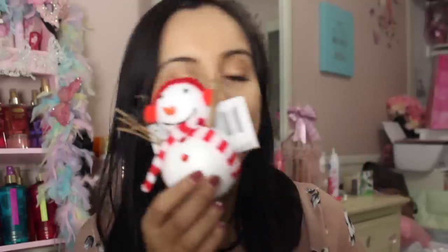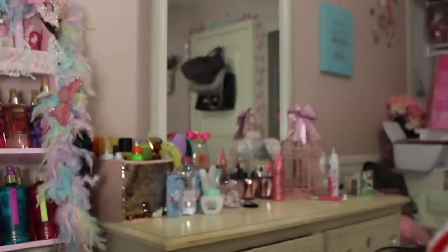I did find this little snowman, and Leilani picked him out. We just thought he was darling. We did get 2 of him. He's a little snowman with his little candy cane scarf and the little wooden hands, his little nose, and the little buttons. I mean, he's just too darling to pass up. So I did get 2 of those.